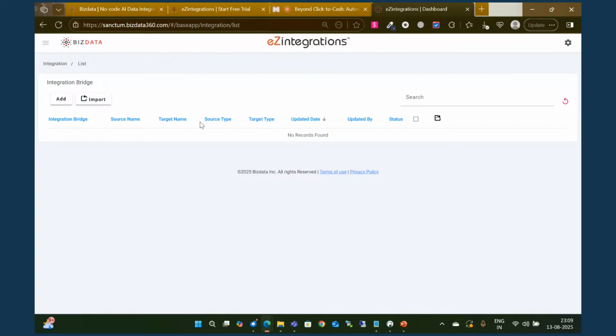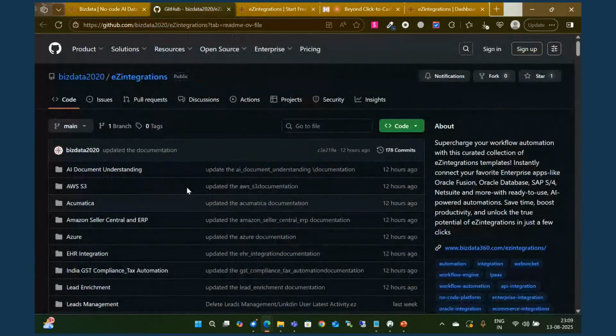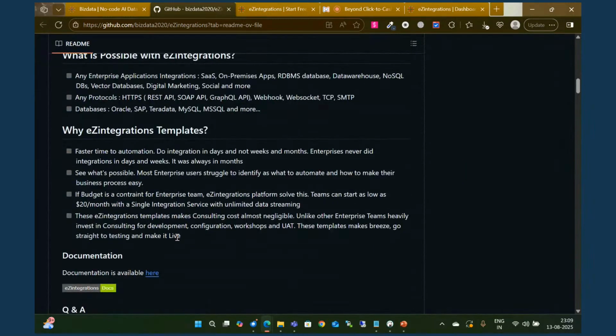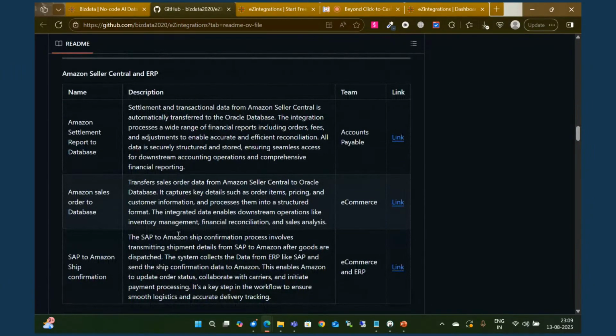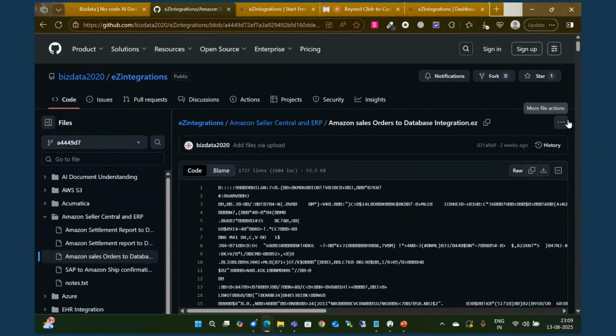So to configure any integration page, as I said, we already have a pre-configured template available for you guys, which you can download and import. In the website, you can also see this particular GitHub icon. So I click on that. Once I click on that, I'm redirected to where I have different integrations listed here. As we are doing Amazon Seller Central, let me go ahead and download the Amazon sales order to database. So I'll click on this particular link and download this integration page.